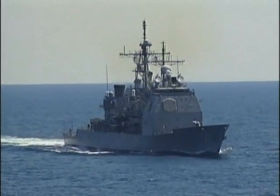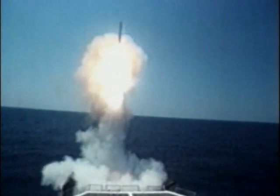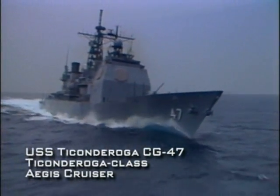Named for the shield carried by the Greek god Zeus, Aegis is a powerful and complex weapon system found within all Ticonderoga-class cruisers. The Navy began the Aegis program long before this particular class ship was thought of. Aegis is basically an evolution through the steps of improving the AAW, or anti-air warfare capability of the Navy. That's where it really started. This particular class ship, the Ticonderoga class, was first contracted in 1978 with CG-47. She was actually commissioned in 1983.